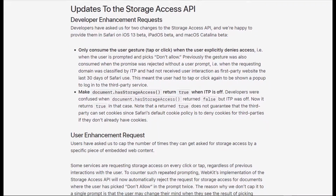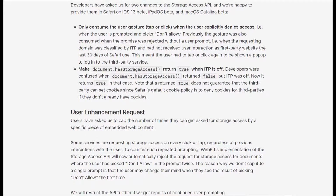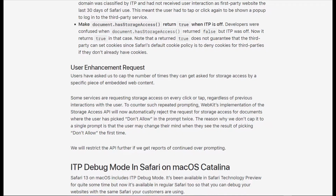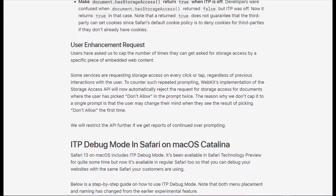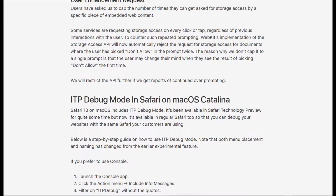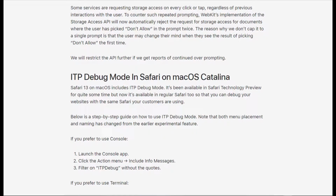You can now debug your website using the same version of Safari as your clients. ITP 2.3 is included in Safari in iOS 13, the iPadOS beta, and Safari 13 on macOS Catalina, Mojave, and High Sierra. More details are available in the official blog post linked below.